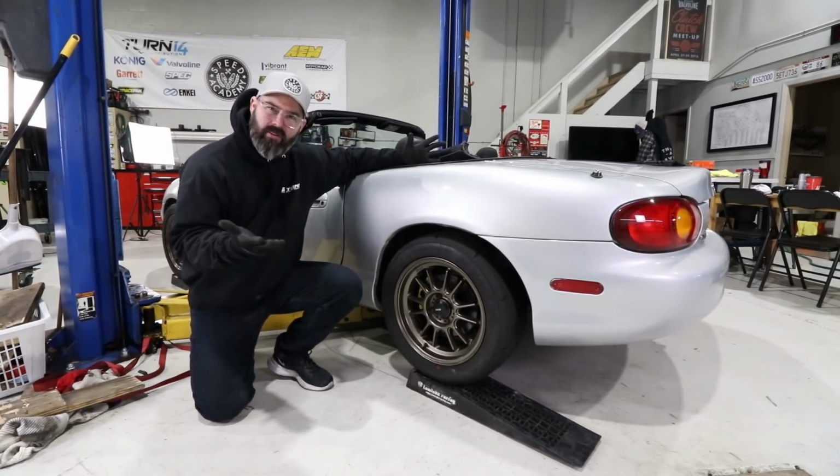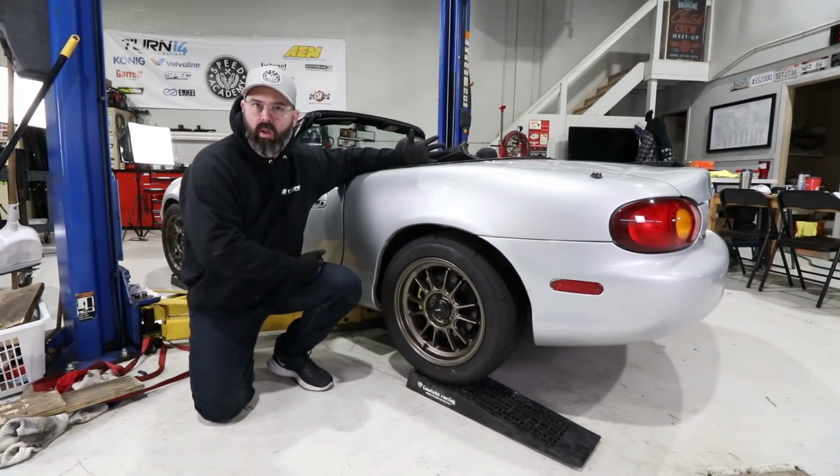As for the rest of the performance-oriented mods go, obviously I think we got to do coilovers on the car.